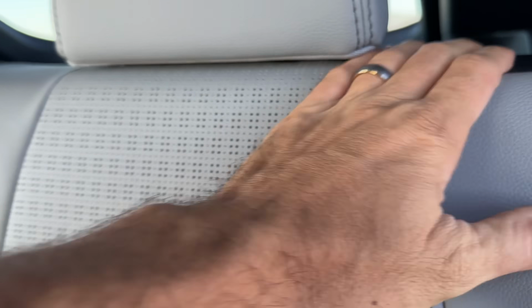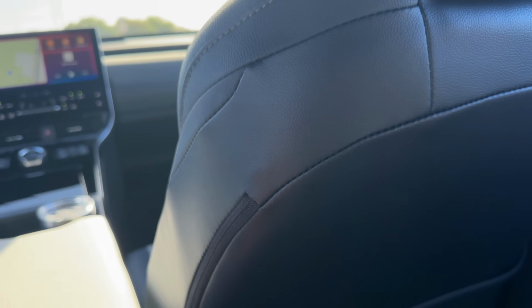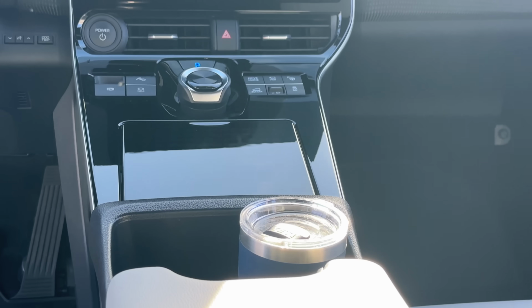And then they also recline. As you can see, they're reclined all the way back right now. So it's a nice seat. It's a spacious back. It's just the seating position is not great. And you can see up here that we do have wireless Apple CarPlay installed. So we'll go look at the infotainment up front right now.